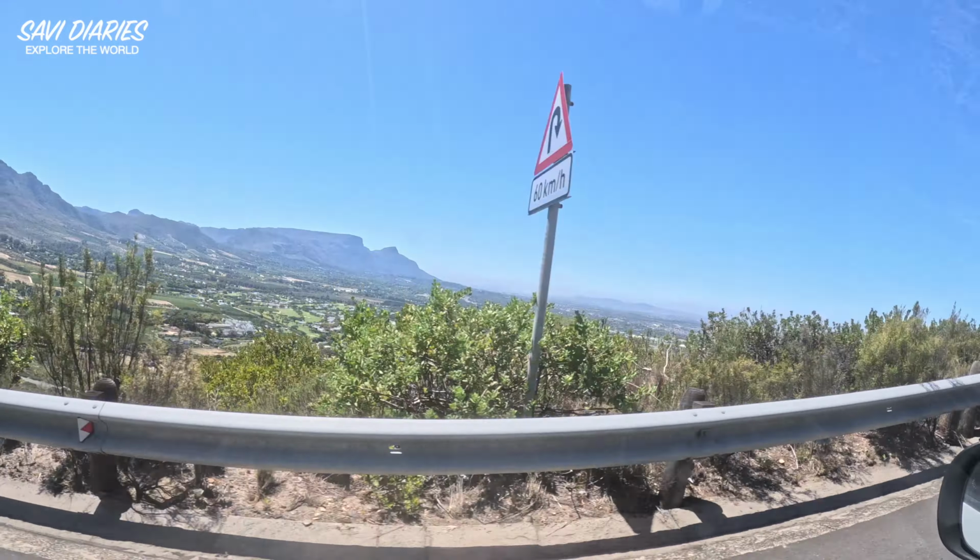As the journey continues, we look forward to new adventures, unforgettable encounters, and the wonders that await us in Kruger National Park.